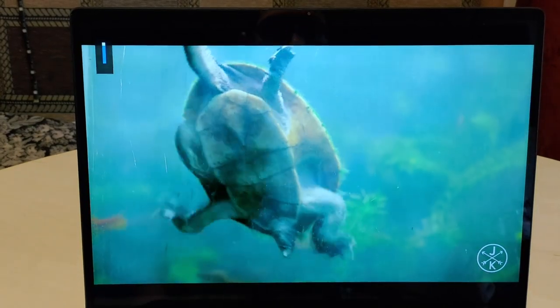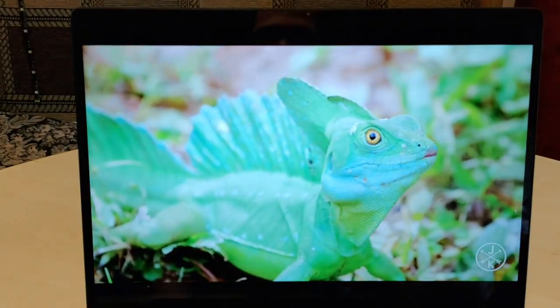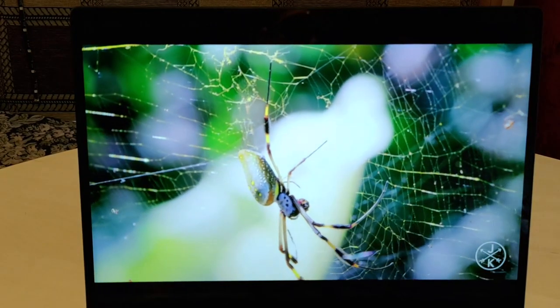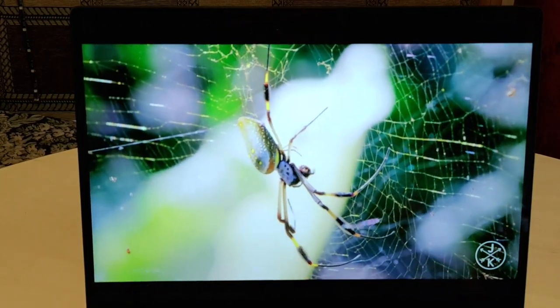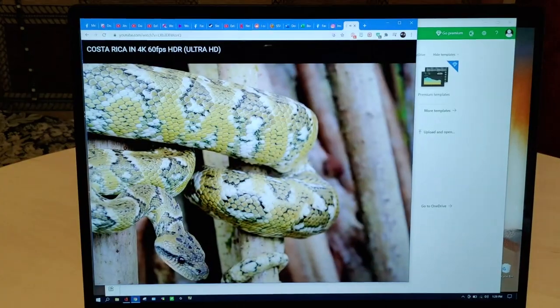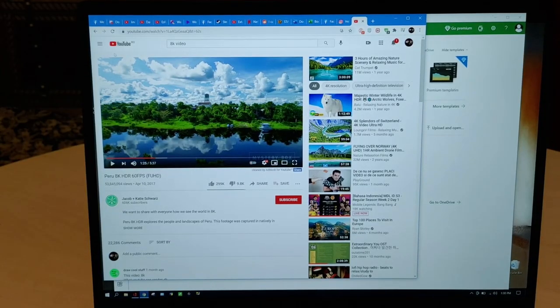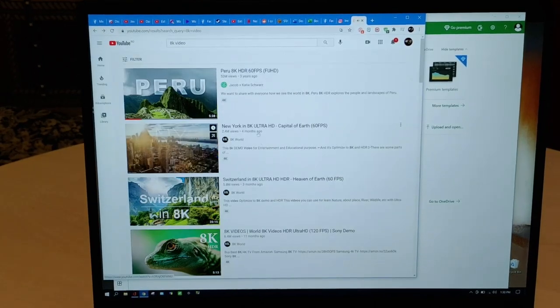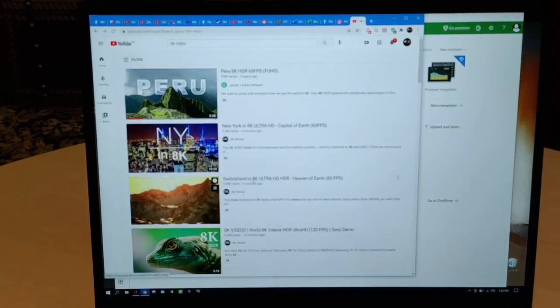The maximum brightness I wanted to set. Okay, I guess it's enough for this one. Okay, let's find one 8K that is seriously 8K. I think this one. Let's see.